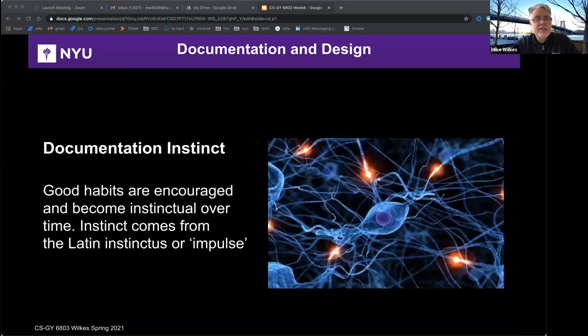All right, the documentation instinct. Good habits are encouraged and become instinctual over time. The word instinct comes from the Latin instinctus, or impulse. So writing documentation needs to become, in my mind, a daily habit. There are many communication channels that count as documentation, which we'll look at in a minute. But instilling the documentation impulse or habit is something that takes time.